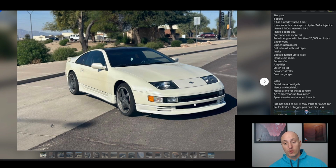Because at that point in '94, '95, they were getting to the end of the run on the 300ZX, trying to cut cost. Inflation on the yen to US dollar was up. These cars were costing a lot more money than they did in the '90s, so they probably did it to cut cost. But I think the original look of the 300ZX with that black stripe looks the best.